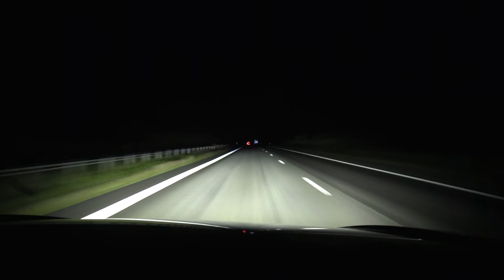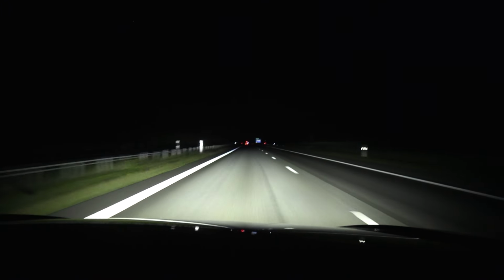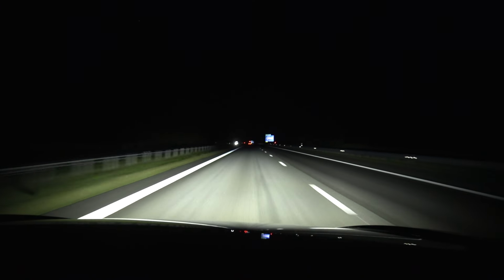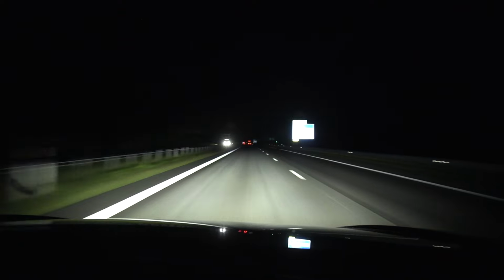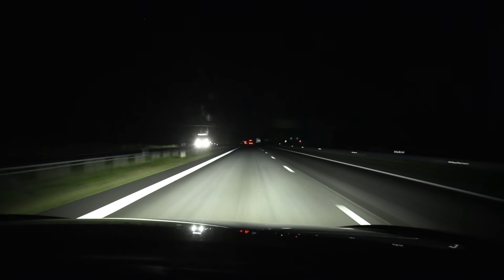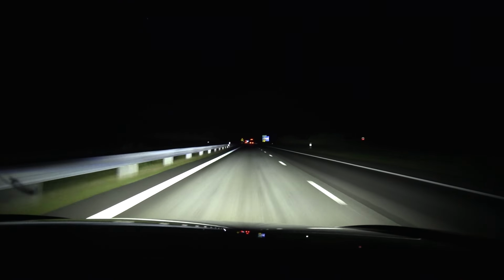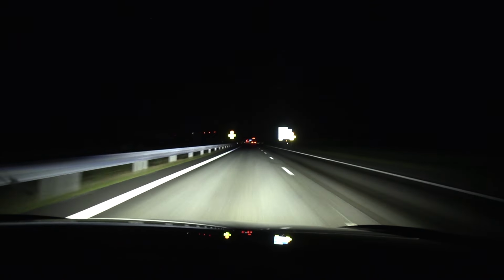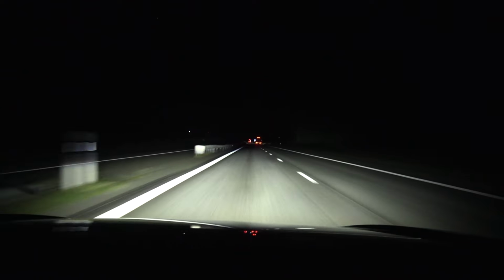Okay, turn off in time. Somewhat far. Wait. Car cannot detect my rotation properly. Here we have a big road sign. It seems to shine on it, but not too strong. What about here? Yeah. It's not overly strong.